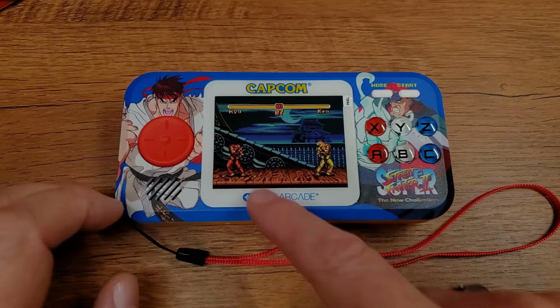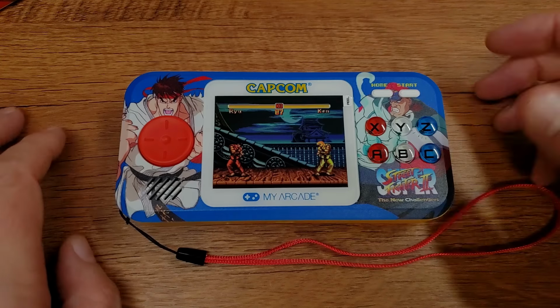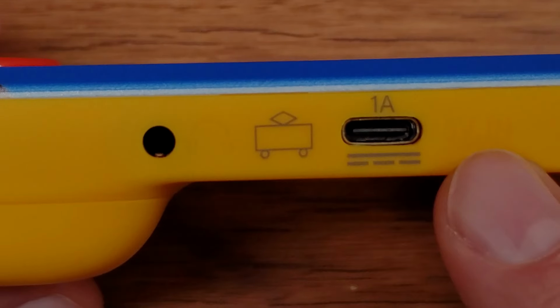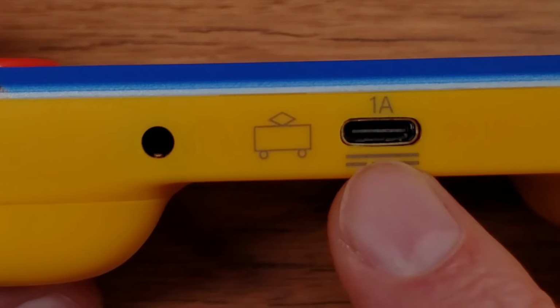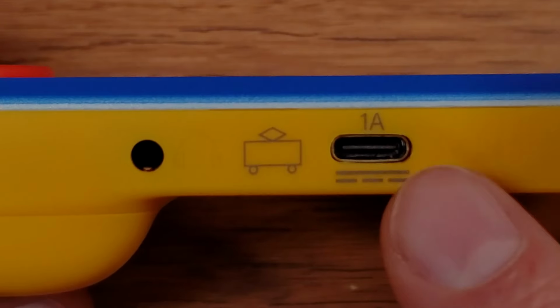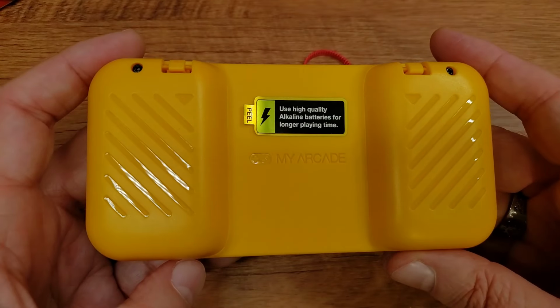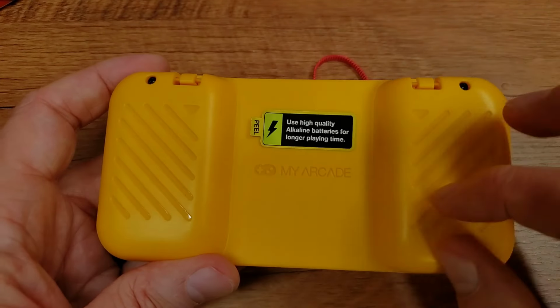I mean, at a glance, we can see there's the screen, we have that D-pad that we looked at through the box, and the 6 buttons. So on the bottom, we have a headphone jack and that USB-C power in. I don't want to call it a charging port, it's a power port. It's not rechargeable, but you can power the device via USB-C if you don't want to put batteries in or you don't have batteries.